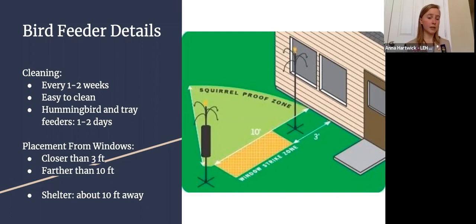Now, with hummingbird feeders and tray feeders, it's a little bit different. We just went over that tray feeders are very prone to bacteria, right? Because of that, we want to clean them every 1 to 2 days. We also want to clean hummingbird feeders that often because the sugar water, the nectar, or whatever you have in your hummingbird feeder spoils really fast. So cleaning your feeder that often makes sure that you aren't giving hummingbirds any spoiled food.